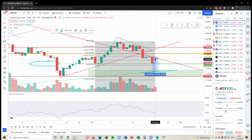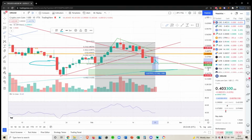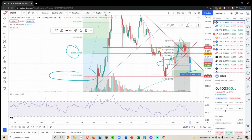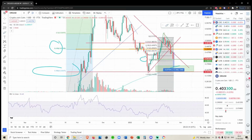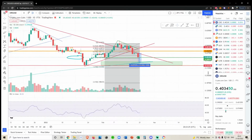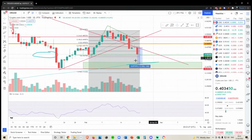Came all the way up here, got rejected off this descending resistance, which has been in play all the way back here. So currently I am bearish on CRO in the short term. I do believe it is quite likely that we're going to come down to this green box down here. So you can see that this big green box lines up with the 786. This is the bottom of the box, and if we do zoom in, you can see anywhere kind of around here where the 200-day moving average is moving up is where I expect it to have a bounce.